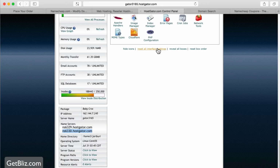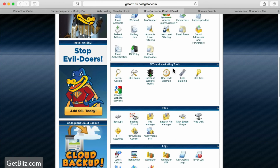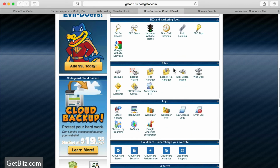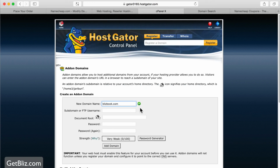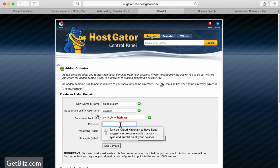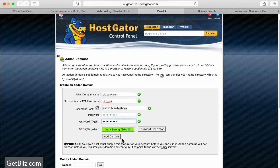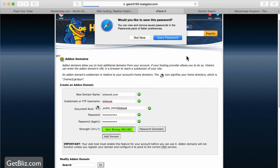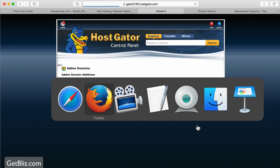It's a two-step process. One is pointing, and the other one is adding it as an add-on domain. So if I go here to my HostGator control panel, there's a place for domains, and let's add here add-on domains, the new domain name. It's available. It's going to create a subdirectory. I usually like to take off the .com, so it's just a clean directory. Create a password for it, a strong password, or you can generate one with a password generator, and just click add domain. Not now. And there you go. We can check mark this.